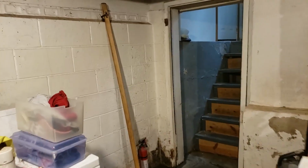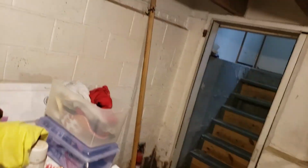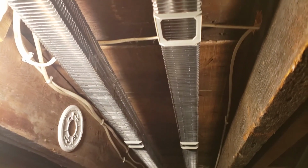Before, everything was in one loop, and those old accordion radiators throw and hold a lot of heat. The new aluminum baseboards are junk. Like, I wish they would have never ripped them out because they work so much better. And you can't find them, or if you can, they're really expensive. So, we got that.